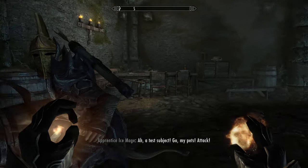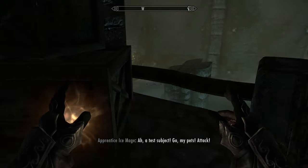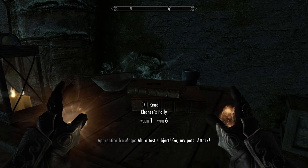Here we go. What if I talk to her? I've got your back. Does that fix the... Nope, it does not fix it. He's still broken. Aedra and Daedra and Chance's Folly.